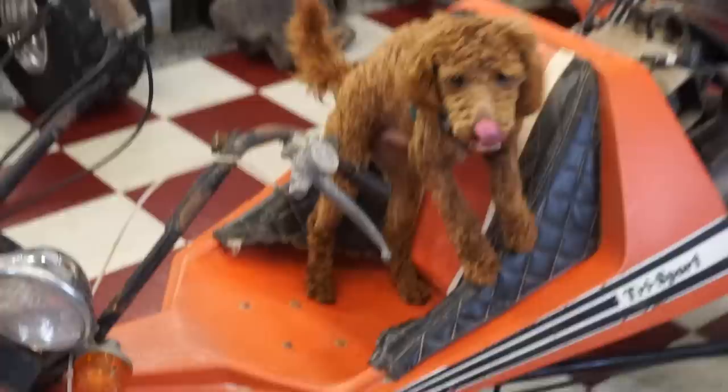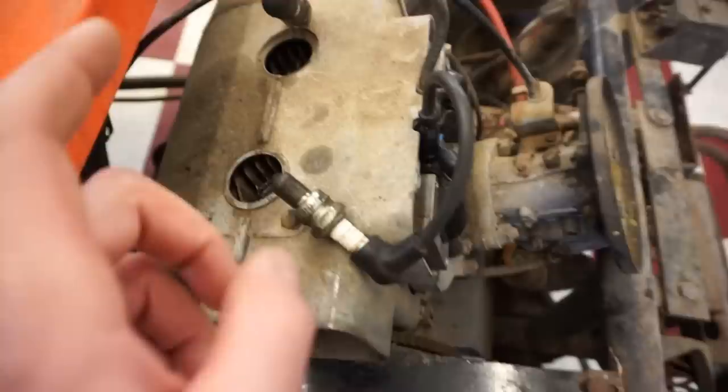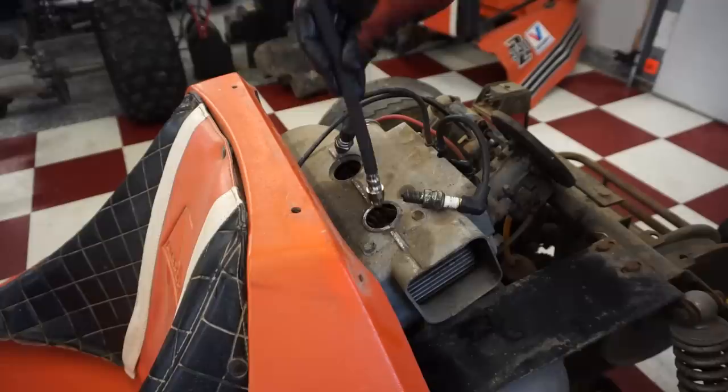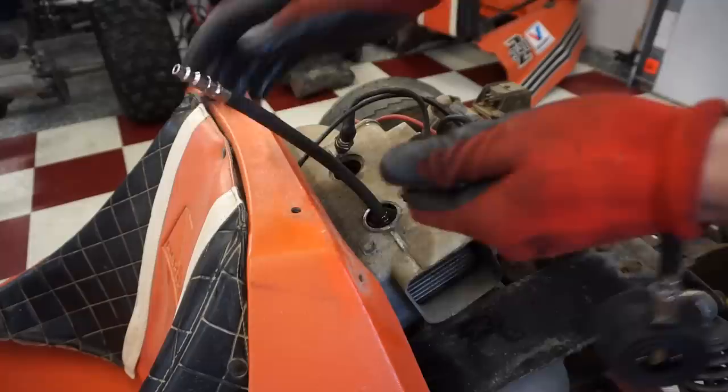But today we've got to do a compression check, make sure we've got compression, and then I'm guessing this carb needs to be cleaned. So let's do the compression check next. Hopefully each cylinder has compression. They did give us an extra engine, so I'm a little bit worried that it might not. So we'll see. We'll check the left side cylinder first. We're looking for over 120. That would be good.